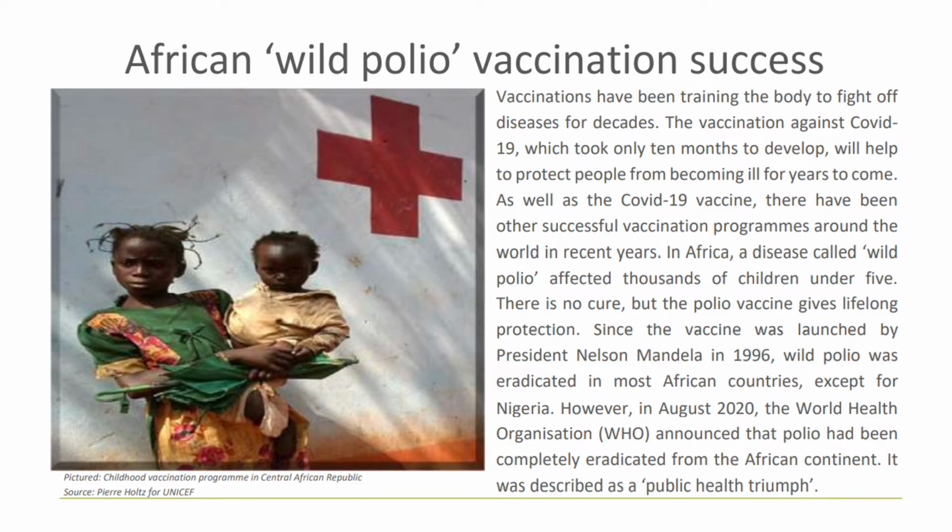So in Africa, a disease called wild polio affected thousands of children under 5. And unfortunately, there was no cure. But the polio vaccine gives lifelong protection. And since the vaccine was launched by President Nelson Mandela in 1996, wild polio was eradicated in most African countries, except for Nigeria. But in August 2020, the World Health Organization, who you've probably heard of, announced that polio had been completely eradicated from the African continent as a whole. And that was described as a public health triumph. So a really nice story there.